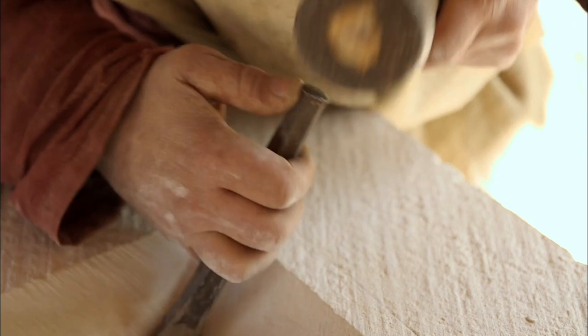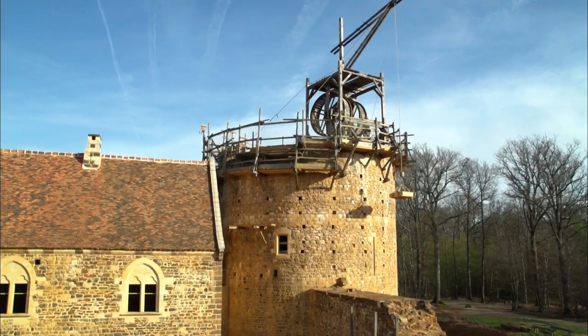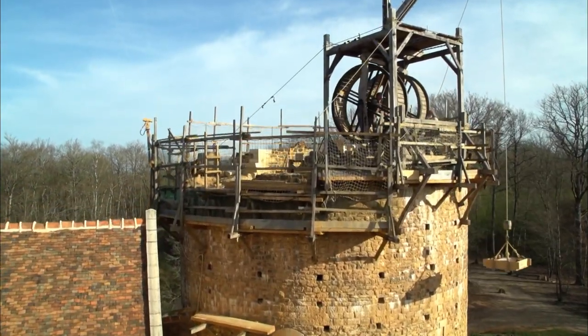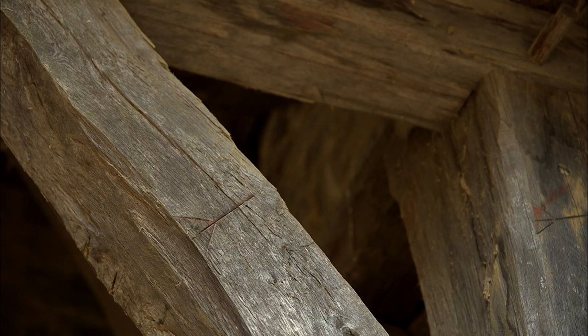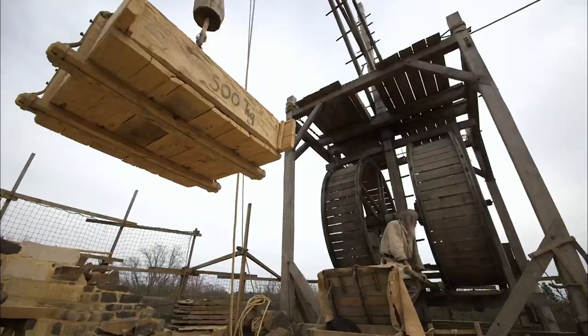Stonemasons were not the only skilled craftsmen on a castle building site. Castles required huge amounts of wood, and this called for carpenters. Roof structures, doors, walkways and drawbridges were all made from timber. Wood was also key to the building process, from scaffolding and lifting machinery to basic buckets.